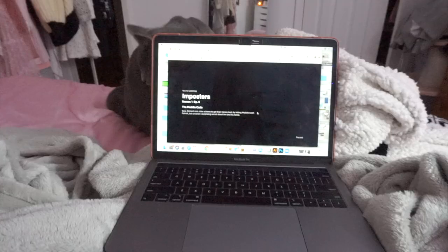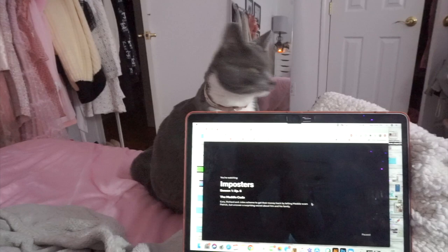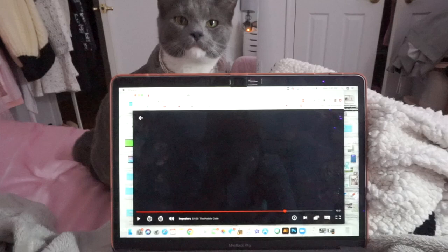Oh my gosh. I'm obsessed with this jewelry. Look at how pretty it is. I'm watching Imposters right now on Netflix, and Luna just jumped up to join me. Hi, baby. Hi, sweetie. But I'm just gonna do this and homework for the rest of the night.